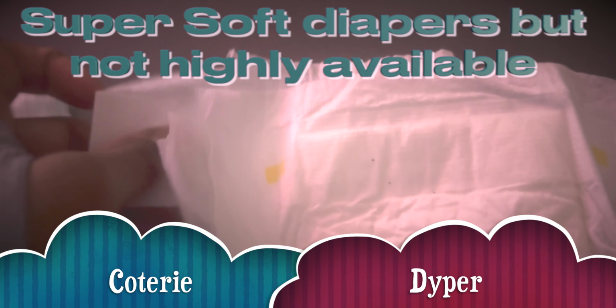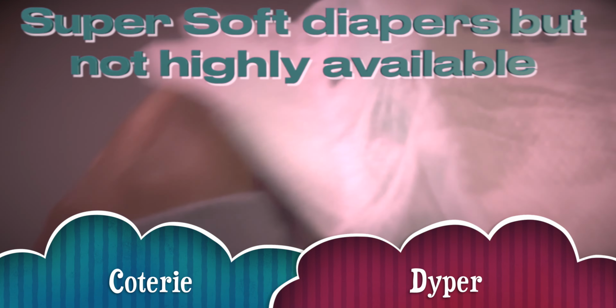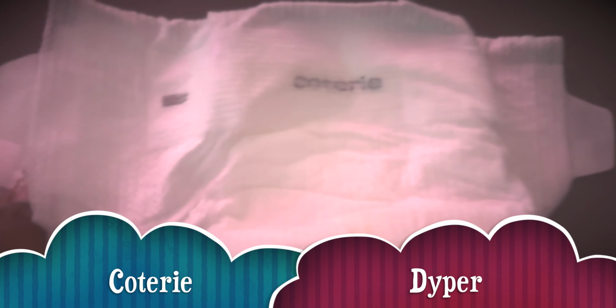So I would say if you are someone who has a Whole Foods close to you, or you don't mind having it shipped to you, and you want a diaper that seems to hold up pretty well, I would recommend the size 4s. I can't really speak for the size 1s and 2s. I don't think that I even tried Coterie at that time, but the size 4s are pretty solid, and we're going to continue to buy them.